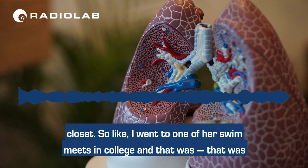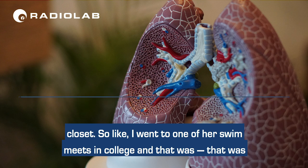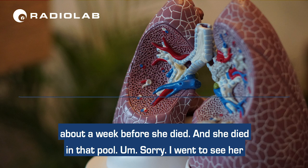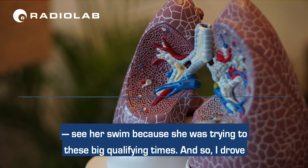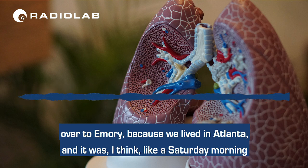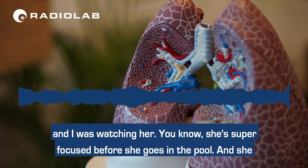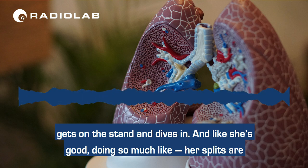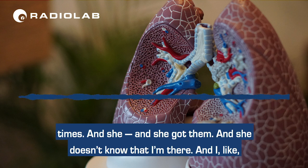So I went to one of her swim meets in college, and that was about a week before she died, and she died in that pool. I went to see her swim because she was trying to get these big qualifying times, and so I drove over to Emory because we lived in Atlanta, and it was, I think, a Saturday morning, and I was watching her. She's super focused before she goes in the pool, and she gets on the stand and dives in, and she's going so much faster, her splits are so much faster than they've been in the past, and I think she's going to get these times, and she got them, and she doesn't know that I'm there.